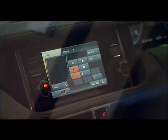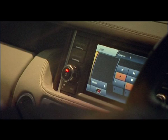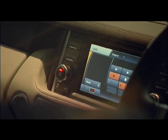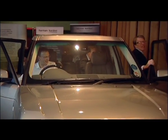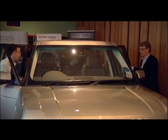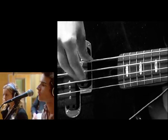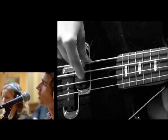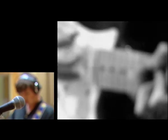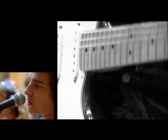Nothing inside. He's an empty heart. He fills it with highs. It's just a boy with no soul. He's an empty heart. But he fills it with highs. It's just a boy with a guitar.